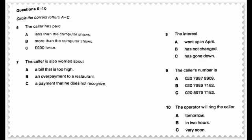Right. What's your number? 020 7989 7182. Hold on. 020 7979? No, it's 7989 and then 7182. So it's 020 7989 7182. Yes, that's it. OK, I'll phone you straight back. Thanks. Bye.